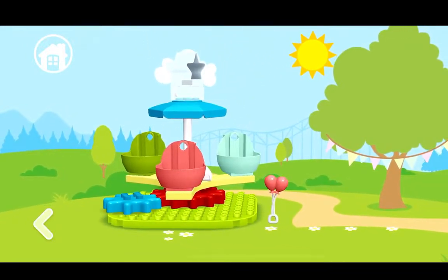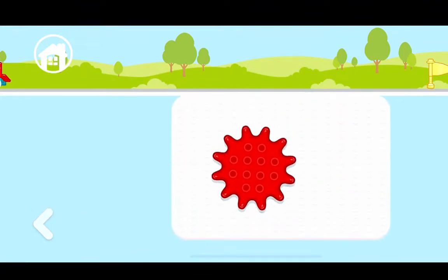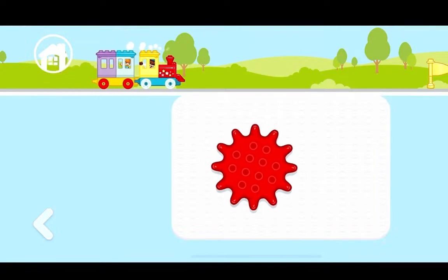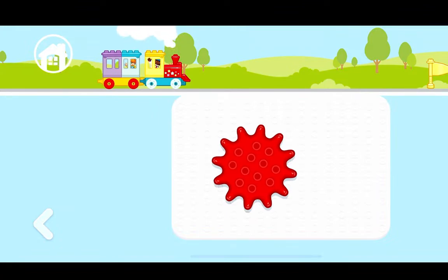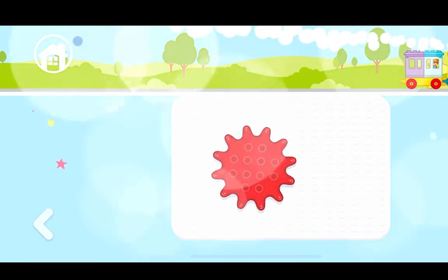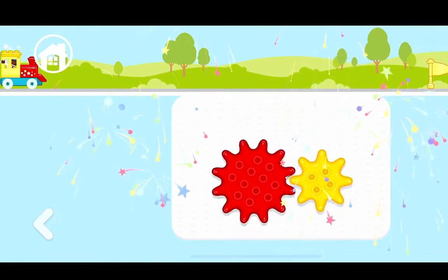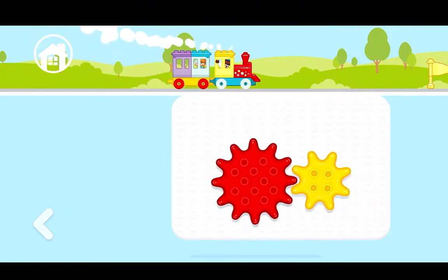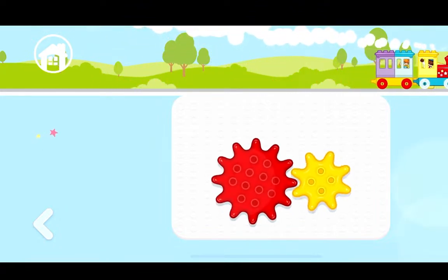Go to the next level. What do we need to do? There we see a big red detail that spins, and when we turn it, the train goes forward to the flag. Let's try. Super. One more time. Okay, now we need to turn to the tails. Wow!